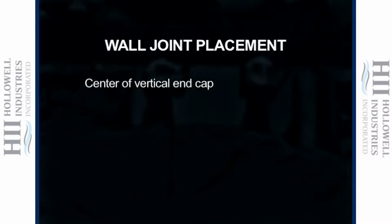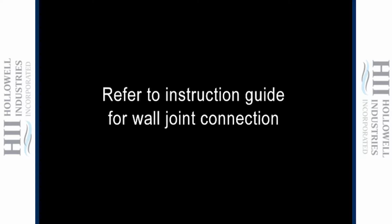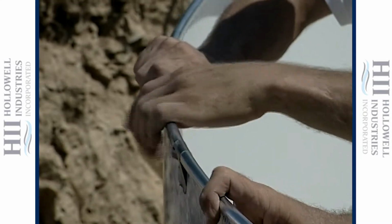If the wall joint either overlaps or is short, you can adjust the circular end bottom rails in or out until the wall ends meet properly. Be sure to adjust all bottom rails equally, or you will not have an equal distance between each top rail. Please reference Install Wall Joint. To complete the wall assembly, insert the wall back into the bottom rail and install the remaining stabilizer rails.